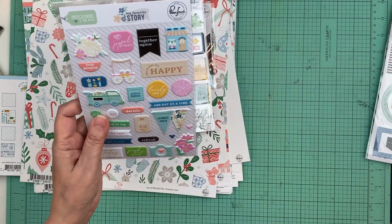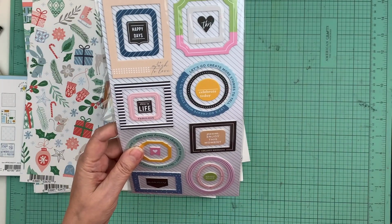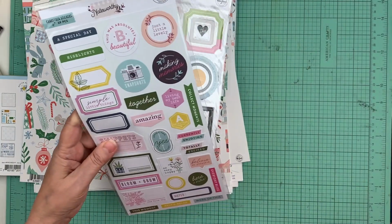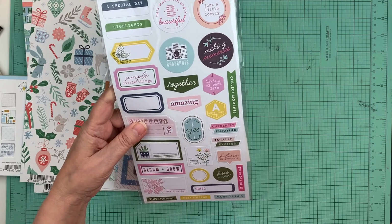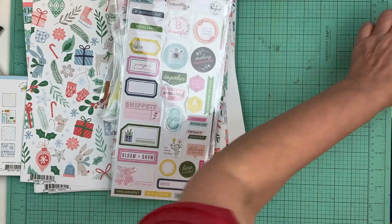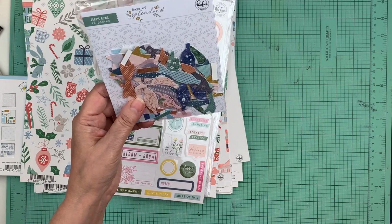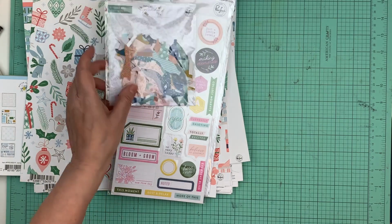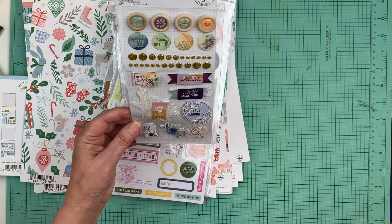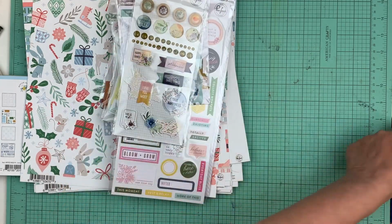And then more puffy stickers from My Favorite Story collection. And then some chipboard stickers from My Favorite Story. And then some cardstock stickers from the Noteworthy collection. I love those. And then some fabric bows from the Days of Splendor. I gotta use some of those. I have quite a few packages. And then mixed embellishment packs from the Just a Little Lovely collection.